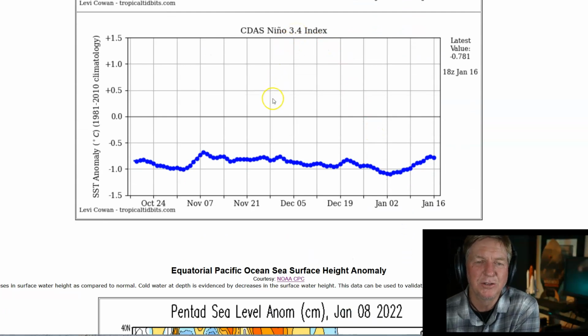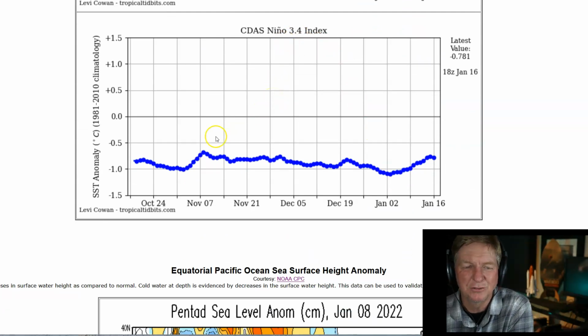This is the area on the equator from a point south of California out to about the dateline. Temperature's been hovering around 0.8 of a degree below normal, dipping below 1 degree right at the beginning of the year. Today, 781 thousandths of a degree below normal, 3/4 of a degree below normal. The La Nina threshold is half a degree below normal for 5 consecutive months. We've certainly beaten that many times over. We want to see these temperatures get above the half-degree mark. The question is when and if that will happen.